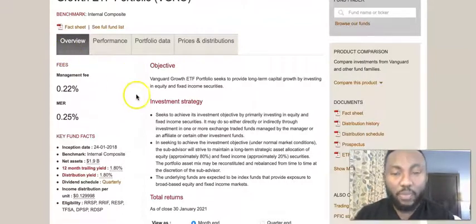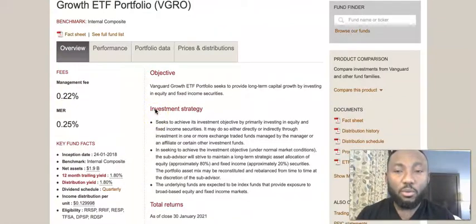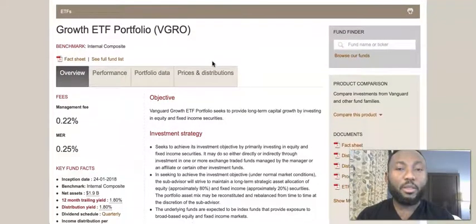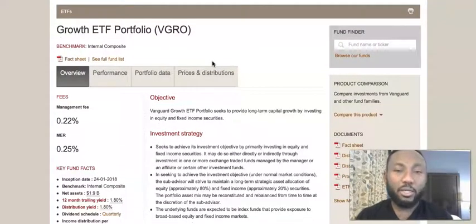So let's go. The topic of today will be the Vanguard Growth ETF Portfolio, which is VGRO. This is one of the biggest new asset allocation ETFs, as we call it, and of course it was introduced in 2018. So we'll go through the overview, performance, portfolio data, and price distribution.